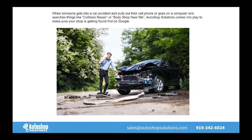So what is digital marketing? How does Autoshop Solutions come into play? The rest of the presentation, that's what I'm going to be covering here. If someone's driving around, maybe they're in a parking lot and they come out and a cart smashed into the side of their car and scratched their door, or maybe someone rear-ended someone on their commute home from work. That's where we come into play. So when someone's searching for keywords like collision repair near me, body shop near me, paintless dent repair, any one of those search terms, that's where Autoshop Solutions comes into play.